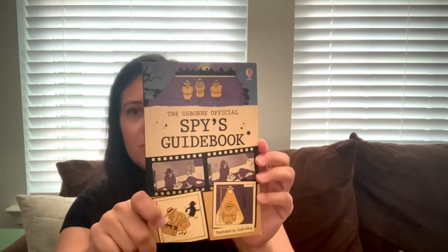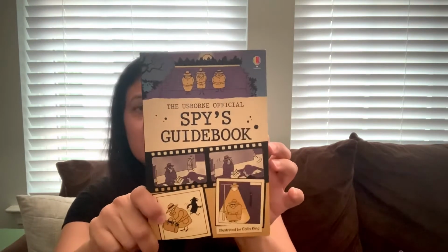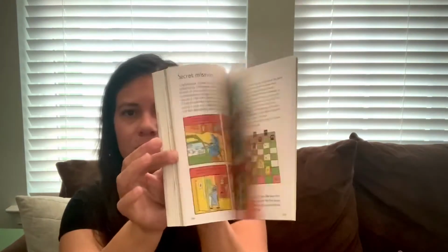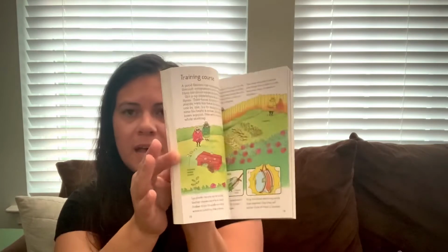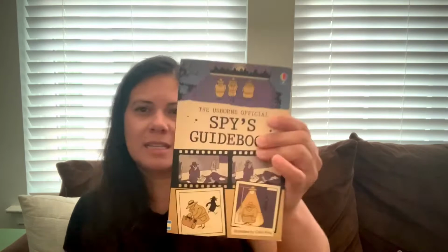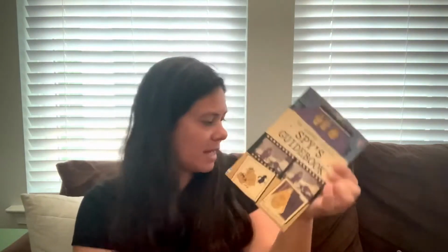I saw this, and maybe it's not in print anymore, I've never seen it. The Spy's Guidebook, the Usborne Official Spy's Guidebook. It was $1.75. And like I said, we're doing really cool spy and detective stuff this year. This one's very cute because it does have activities, test your observation, trail tips, just lots of tracking signs, just lots of fun little things. So for $1.75, pick it up. Yes, right?